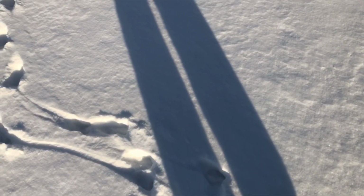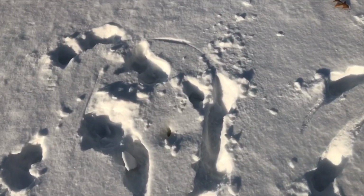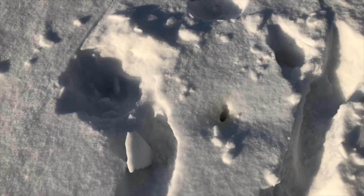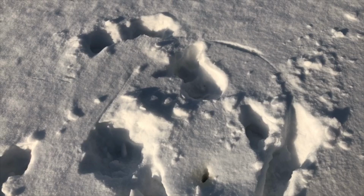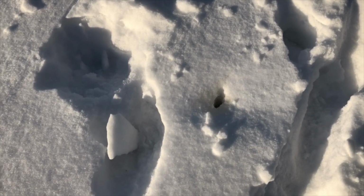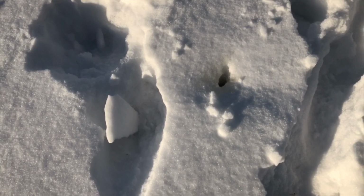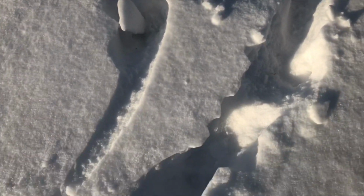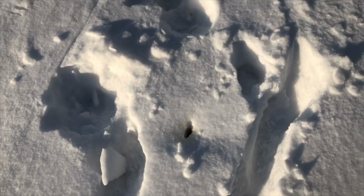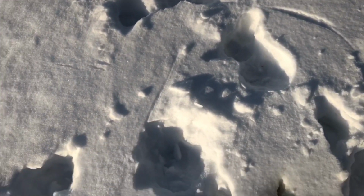It kind of goes in a circle here. Sorry about my shadow. I'll try to stop doing that. Oh, look here. You see that? That tells us that this is a female animal who stopped here, turned in a circle, much like a domestic dog would, and peed. You can see the tail drag there.